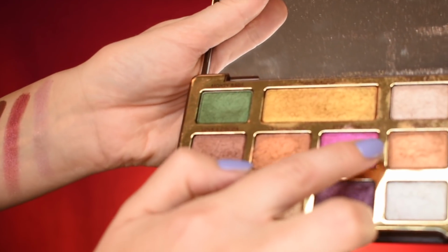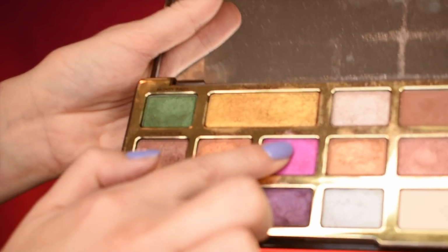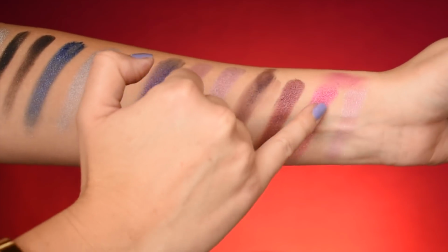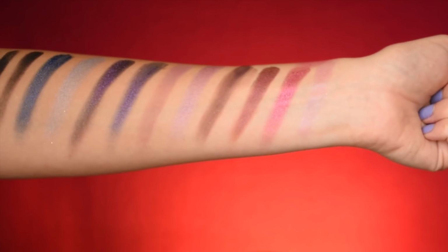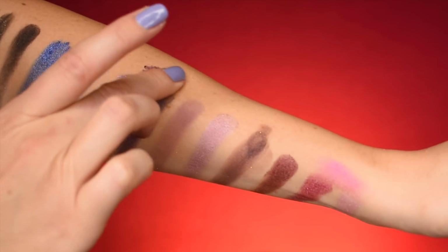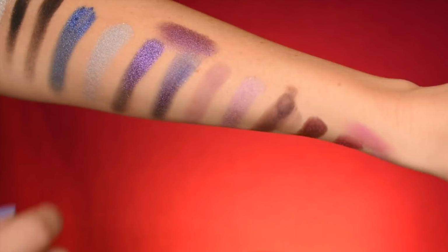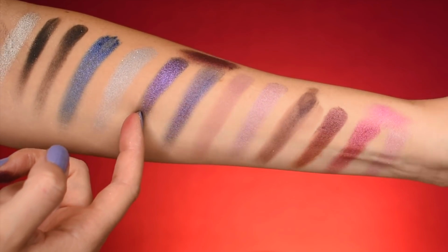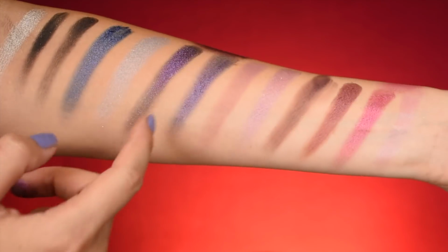Let's try this pink one, Live in Lavish. I love this. It's so pretty. No, pretty different. Not quite the same, kind of somewhere in between. Live in Lavish is really different, but I'll swatch it to show you guys how different it is from those purples. So this is more of a red purple to me. That's almost like a blue purple, and that's more of a purple purple. So you see those ones are pretty different.